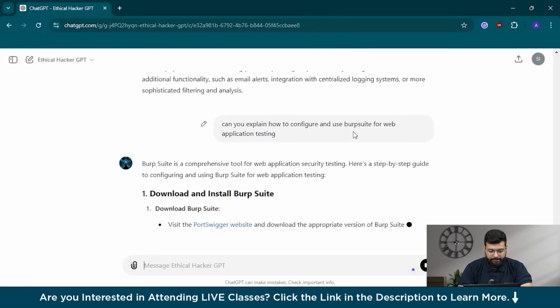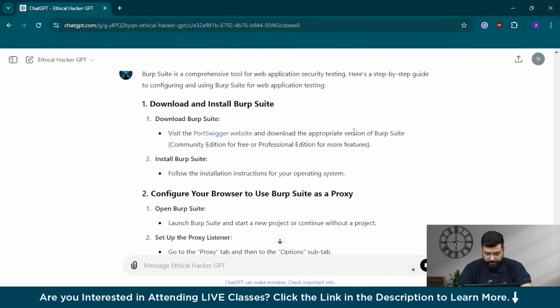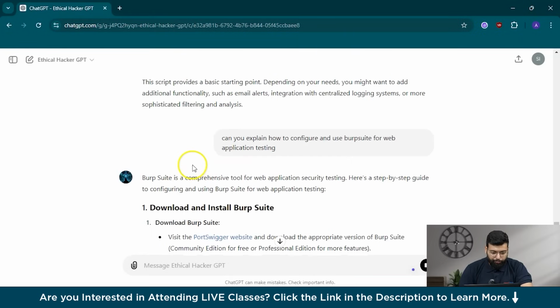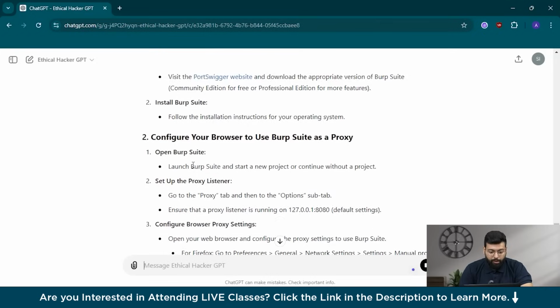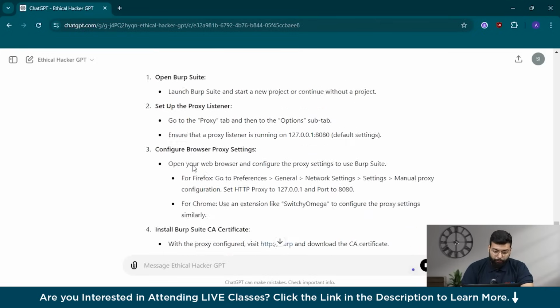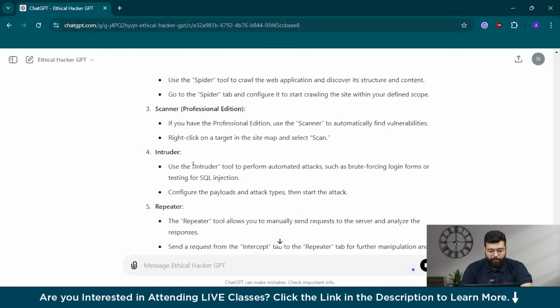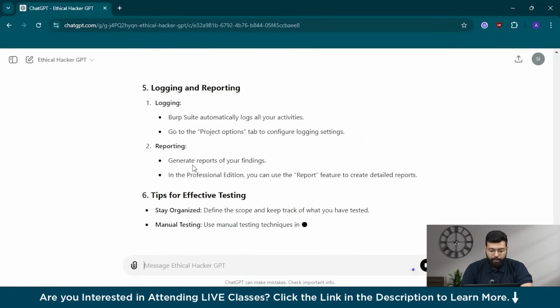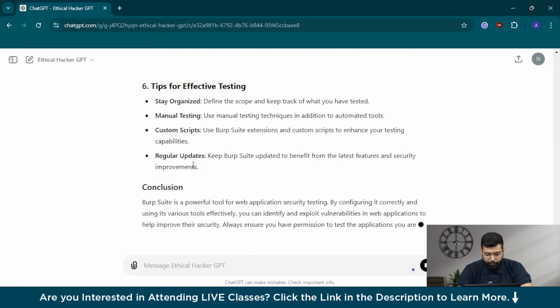So if I sum it up, Burp Suite is a powerful tool for web application security testing, and understanding how to configure and use it effectively can help you identify and address a wide range of security vulnerabilities in your applications. You could see he has provided the initial steps: downloading and installing Burp Suite, configuring your browser to use Burp Suite as a proxy, and then intercepting and inspecting traffic, and then you can use it for testing purposes, logging and reporting, and tips for effective testing. So this is the response for the security tools.